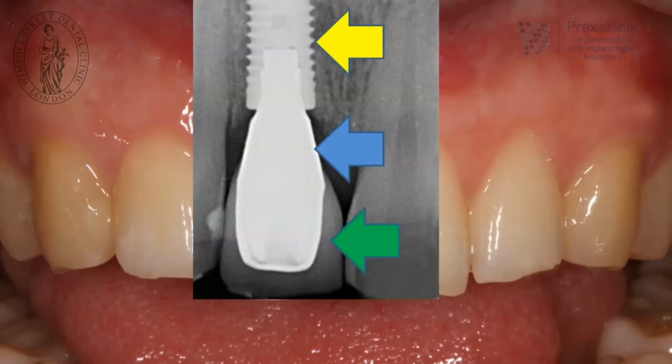The very white part indicated by the blue arrow is the implant abutment, and the crown indicated here by the green arrow is cemented onto the abutment. So again, yellow arrow implant, blue arrow abutment, green arrow the final cemented crown.